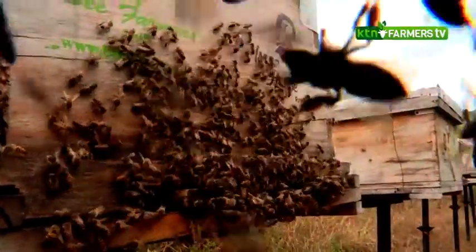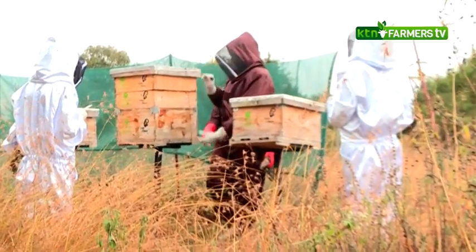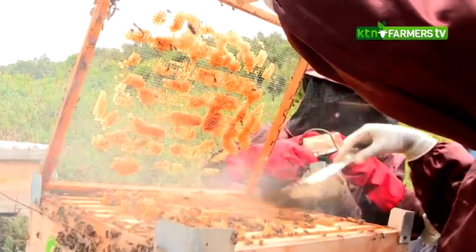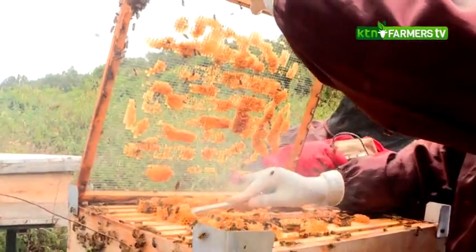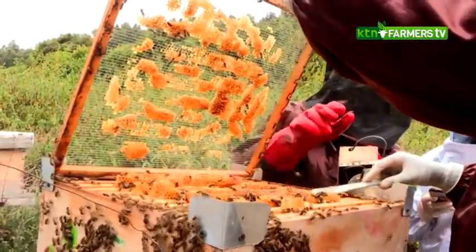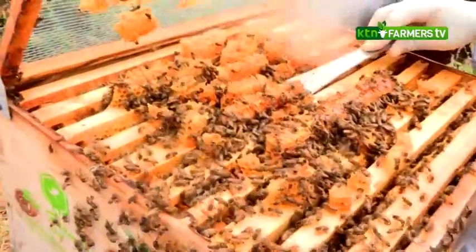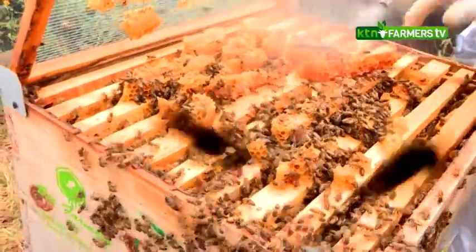When you have your hive, you put it on your farm. You find that bees may not colonize, may not have your hive with bees on the first instance. So you put wax inside the beehive, and the bees will be attracted. The lemongrass that you rub on the hive acts as a bait, or attractant, for the bees.